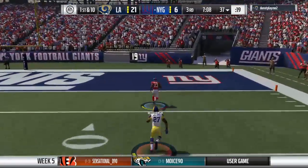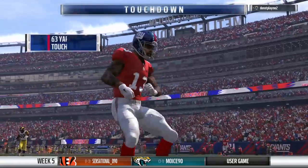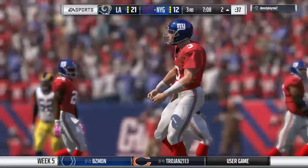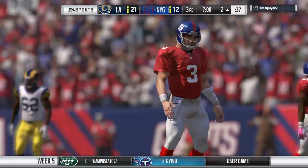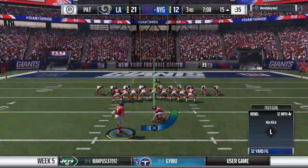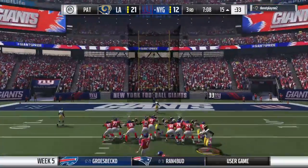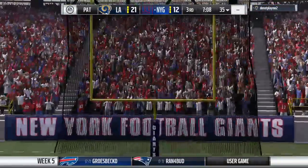And this is caught inside the 15. And all the way in. Touchdown, New York. Odell Beckham, his second touchdown on the season. And the Giants are able to cut into this lead. He's got it. They're back within a score.